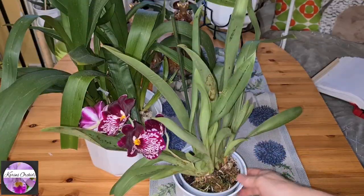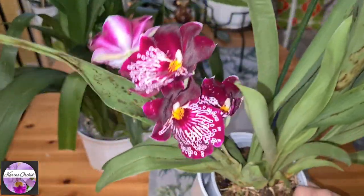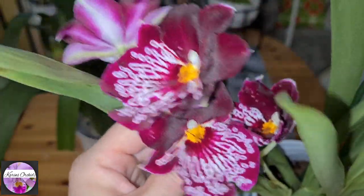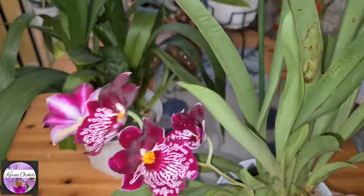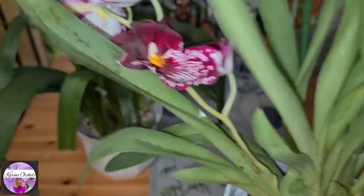So finally, I would like to call this one Miltoniopsis, instead of Miltonia, as it says on its tag. How many are there? Only four. But four blooms are much better than nothing.